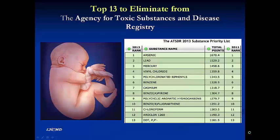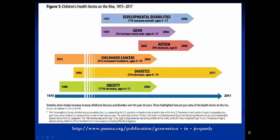So that's kind of a really distant view of the 85,000 different chemicals that are produced each year in the United States and what their categories are. Now, a lot of the chemicals, not the heavy metals, are stored in fat, and that becomes important, as I'll discuss later. So here are the health harms that are on the rise that are linked to these chemicals and heavy metals. You can read them for yourselves.